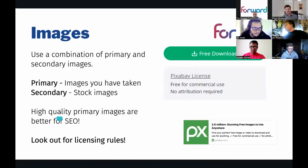So let's have a quick look at images. We've got things like primary images, which are images that you've taken yourself, and secondary images, which are stock images. Google wants to see more primary images because it sees that as a better user experience. If it sees the same image it's seen on 4 other websites, it doesn't see that as a unique thing for that visitor. So you'll get a better SEO score if you use primary images you've taken yourself.